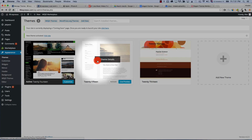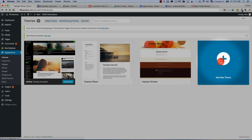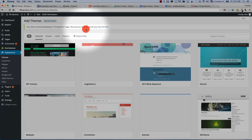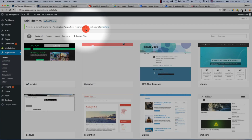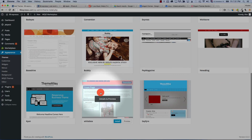Now, how do you add new themes? There are 2 main ways of adding themes. First, I'm just going to come here and click on add new theme. And now I'm in the add theme page. This is where I can find most of the WordPress themes available. And I have thousands of themes here. And I do mean thousands.